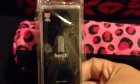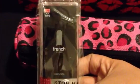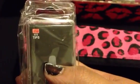She also sent some clear tips, 40 clear tips for French. Those look really, really good. They look really thick. I like them when they're a little bit thick and sturdier, not so flimsy. I really appreciate those.